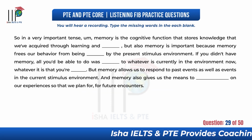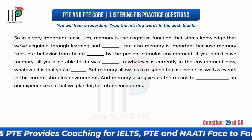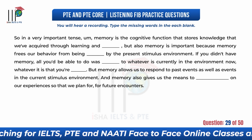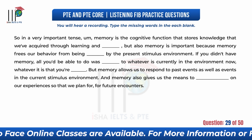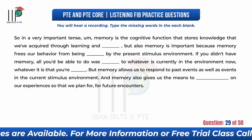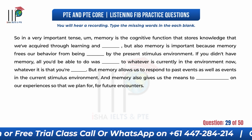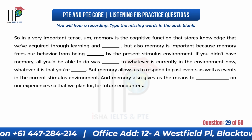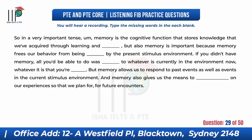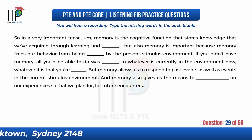So in a very important sense, memory is the cognitive function that stores knowledge that we've acquired through learning and perception. But also, memory is important because memory frees our behavior from being controlled by the present stimulus environment. If you didn't have memory, all you'd be able to do was react to whatever is currently in the environment now, whatever it is that you're experiencing. But memory allows us to respond to past events as well as events in the current stimulus environment. And memory also gives us the means to reflect on our experiences so that we can plan for future encounters.